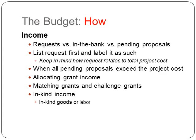Matching grants and challenge grants can also be labeled so that funders know if the amount they give will have a more far-reaching effect. And in-kind income, donated goods or labor, are also important to include, and we'll talk later in this presentation about how to do that.